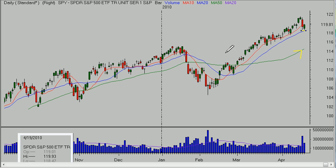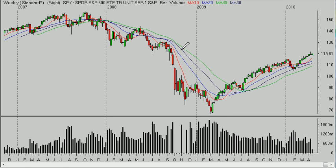Now, early in uptrends, we often see that the 10-day moving average will act as support. As the pullbacks get a little bit deeper, it becomes the 20 and then later on the 50-day moving average. But right now, we still have a very healthy market. We have this trend line that is also held, which is right at that 20-day moving average.